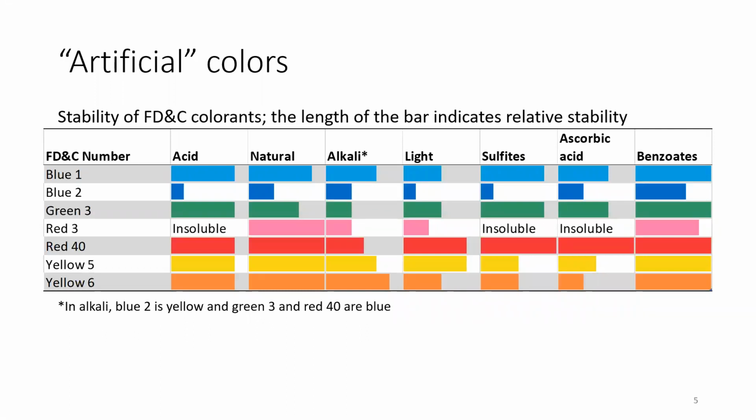Here are the stabilities under different conditions. The length of that bar is how stable it is under those conditions. So you see the least stable one is blue 2, so those bars are the smallest there, and then maybe followed by red 3. Red 3 has no bar in a lot of those places. So that could be another reason maybe why it's not used, although that couldn't be an explanation for green 3, because green 3 is very, very good. You notice in alkali, some of these colors change.